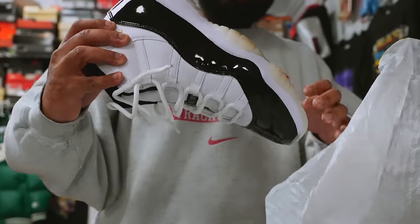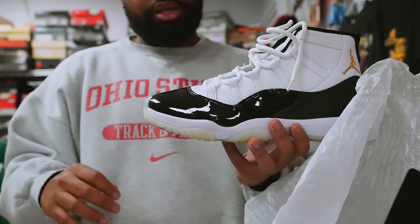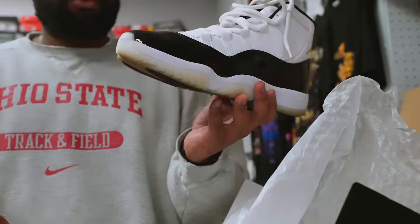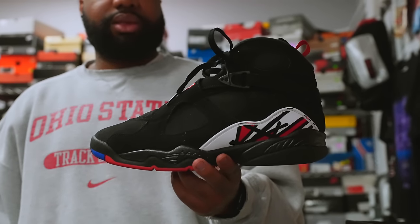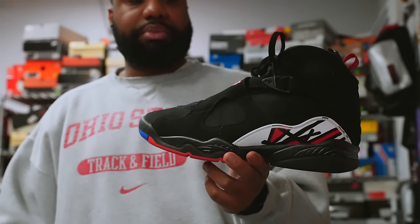Gratitudes. I literally just spoke about this earlier when we sold the brand new one. Used pair, Gratitude, size 11, good size, decent condition. I expect these to fly off the shelf in like 2 weeks. Playoff 8s. We don't really get this shoe used, so it's another shoe that I feel is going to fly within 2 weeks. A shoe that I still want, a beautiful, beautiful shoe.